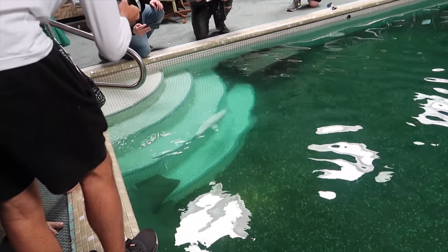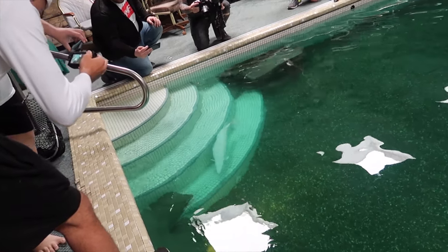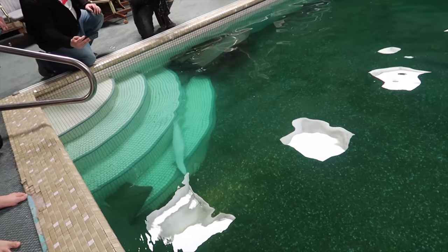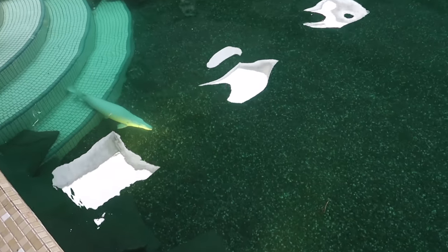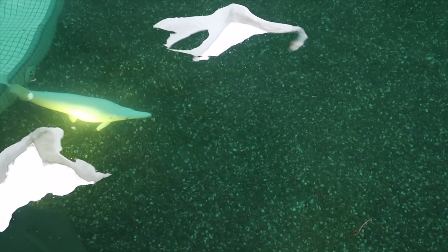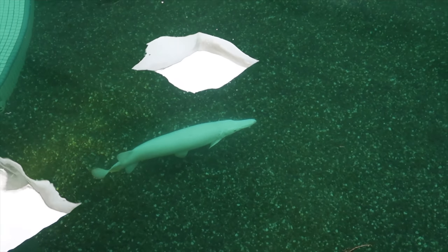Wait until he gets off the white steps. He's just leisurely running on the ground. Oh, he's checking out the light. I mean, this is like releasing the dolphins back to the ocean. The other one. Yeah.